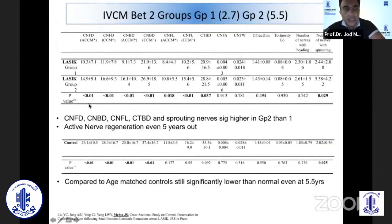When you look in the LASIK group, again, we saw a similar trend where you get an improvement when you compare group 1 to group 2, going from 2.7 years up to 5.5 years. And likewise, you still have more sprouting nerves even at 5.5 years post refractive surgery, showing you're still getting active regeneration. And again, these are significantly different and significantly lower than what you see in age-matched controls.